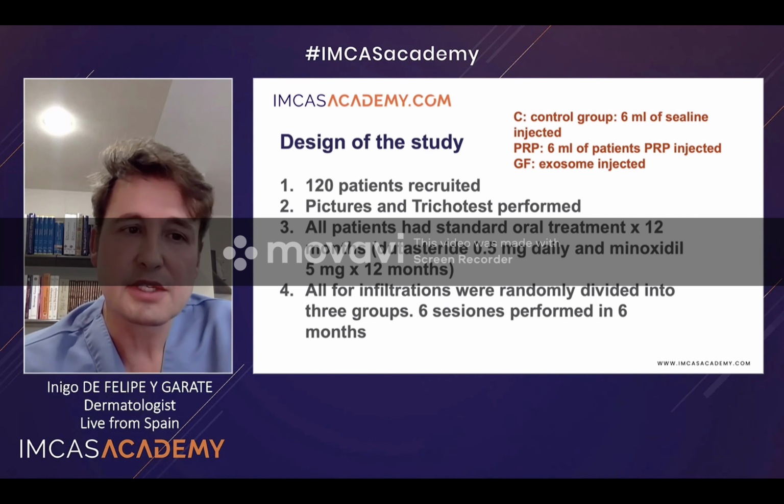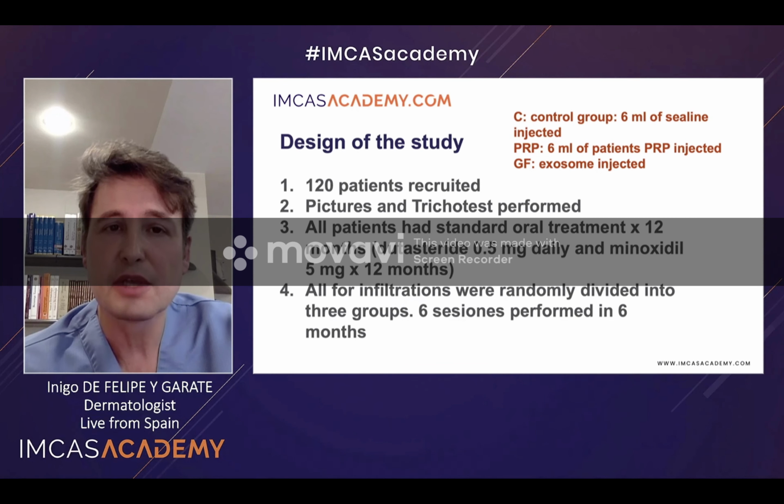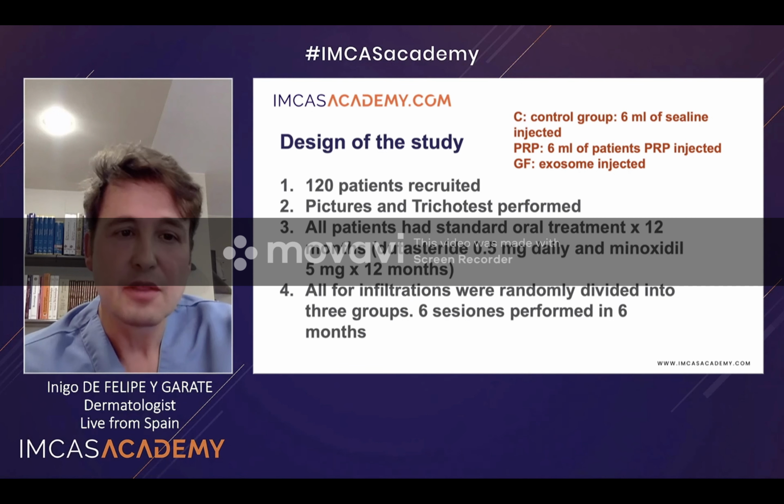All of these were studied with pictures and trichoscopy tests, and they received the standard treatment that today is given to all patients with androgenetic alopecia. This is dutasteride daily at a dose of 0.5 milligrams and minoxidil orally 5 milligrams per day. These patients followed this treatment for a year.